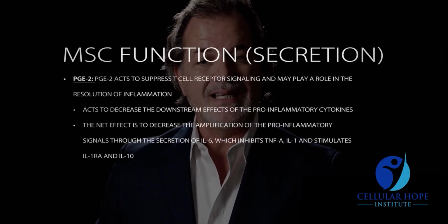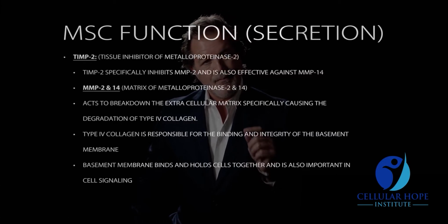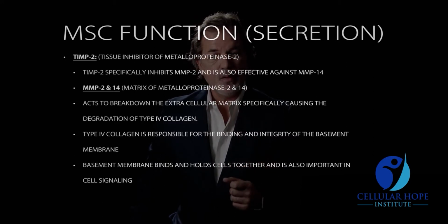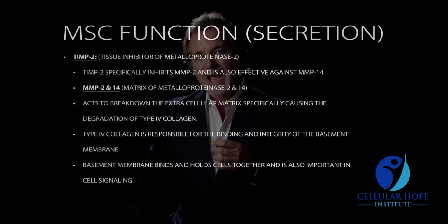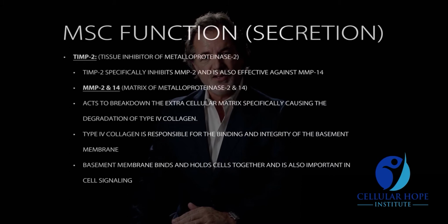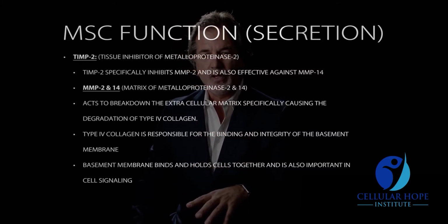Another secretion is TIMP2. This is called tissue inhibitor of metalloproteinase 2. So it blocks MMP2 and 14, the matrix metalloproteinases 2 and 14. MMP2 and 14 break down type 4 collagen, and they reside in the extracellular matrix around the cell. So TIMP2 has the ability to block the formation of the matrix metalloproteinase 2 and 14 so that it no longer degrades and breaks down type 4 collagen.